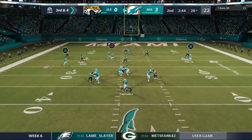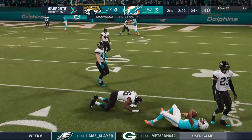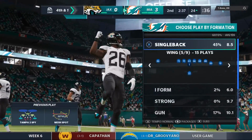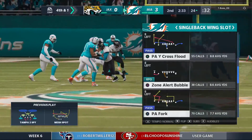Out of the gun on 3rd down, here's Tua. And a quick throw here, that's complete. And he's going to be taken down here, still a couple yards short of the first. 2 yards is all they'll get on the completion. It's 4th down. Brings up 4th and 1.